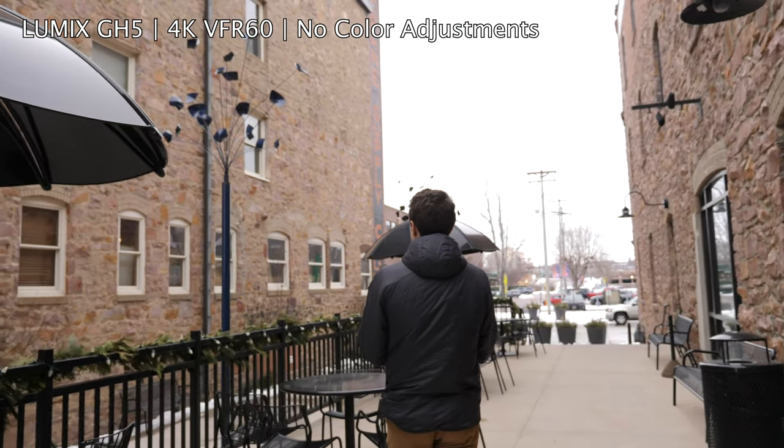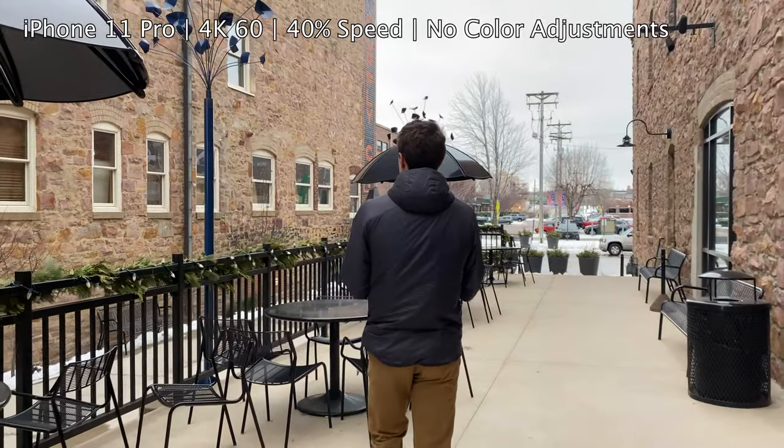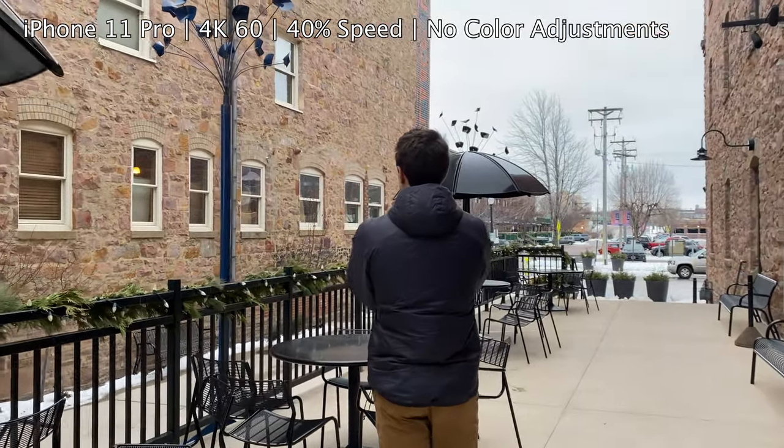The stabilization on both of these cameras is outstanding. We've all seen stuff about the IBIS on the Panasonic GH5, but what the iPhone 11 Pro was able to produce, I thought was incredible. So everything that I shot was handheld, and it didn't look like I was on a tripod or anything, but the image quality I thought was very stable.